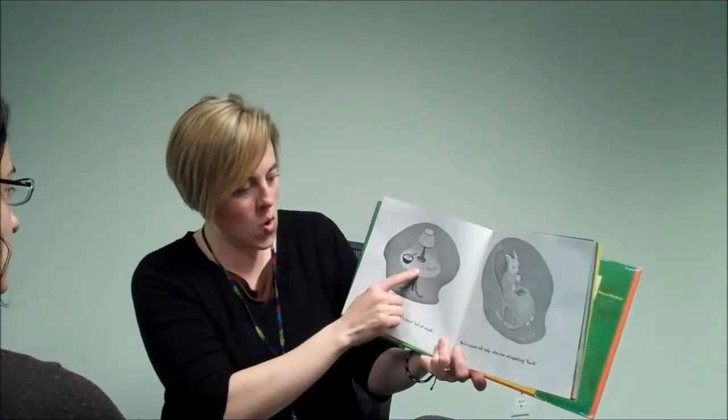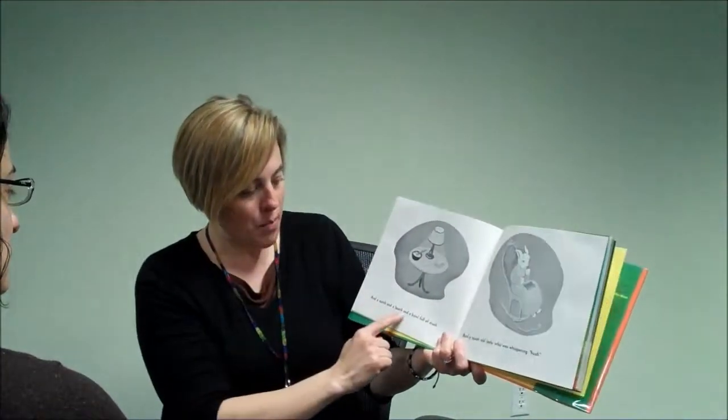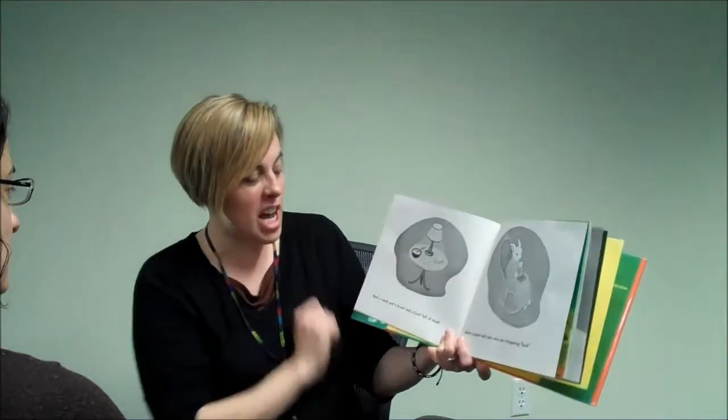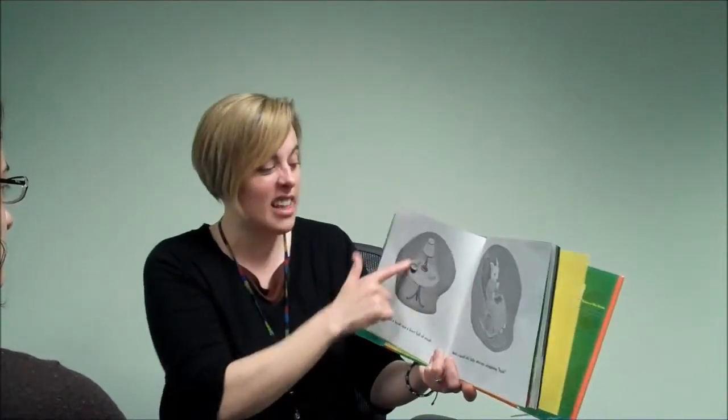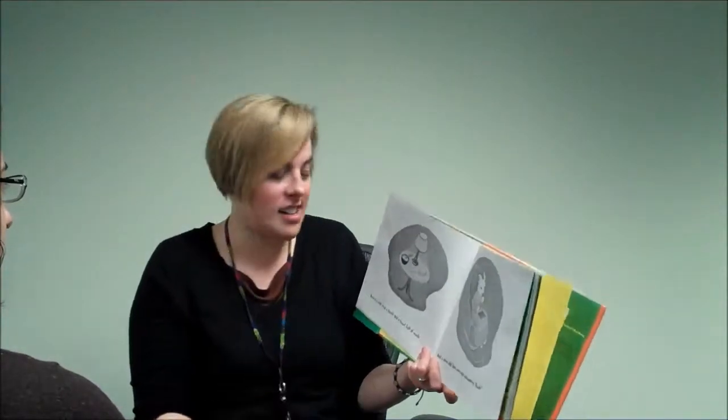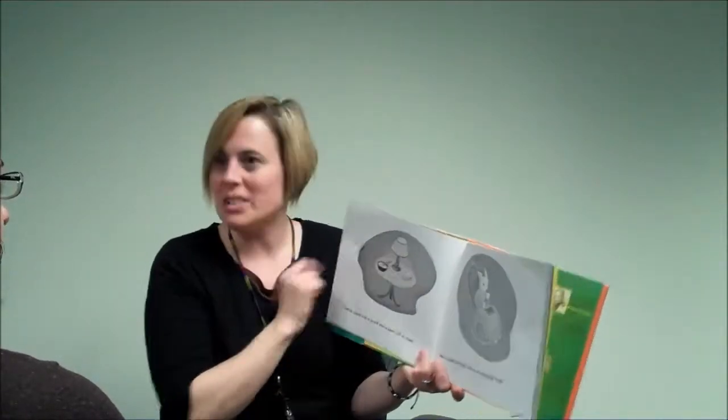Oh, and a comb, and a brush, and a bowl full of mush. Explain to them what mush is, even though they're little. Give them more words by telling them what mush is. Mush is kind of like the cereal you eat, the oatmeal you eat. It's sticky. It is soupy. You can stir it. Give them lots of vocabulary as you explain what mush actually is.